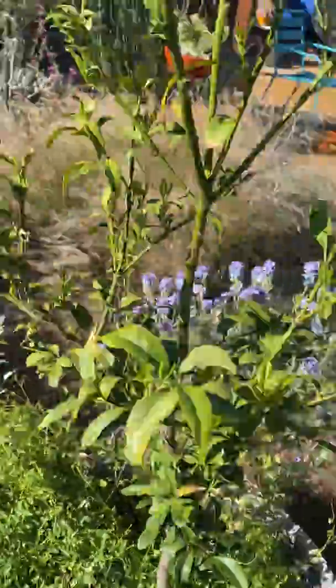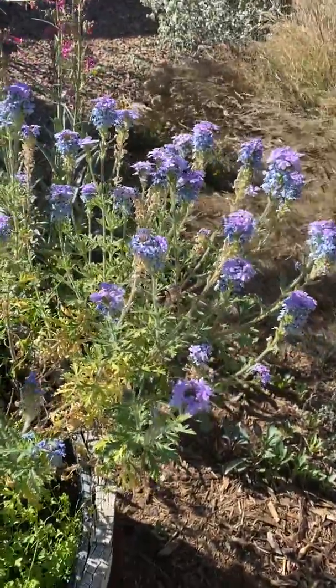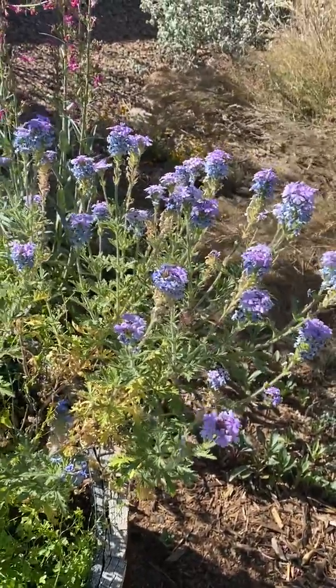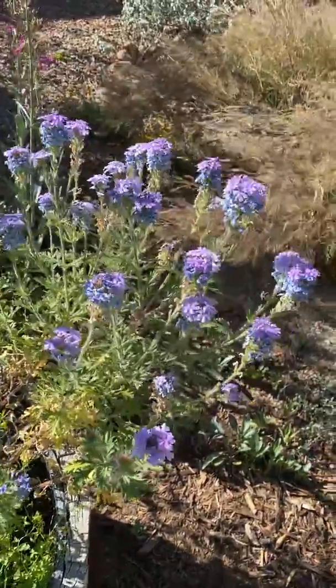Gooding's verbena is another local native, easy to grow. Both of these are locally native. Butterflies really love this. They can sit easily on these sort of wide groups of flowers.